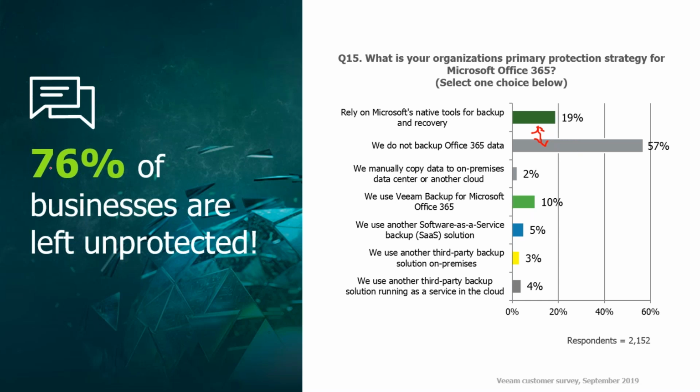In fact, this number of 76% has actually dropped down from about 84%. So people are understanding that Microsoft doesn't necessarily provide what they need. They are starting to wrap their head around, okay, yes, I get that what Microsoft provides isn't suitable, and yes, I probably do need a backup at some point in the future.